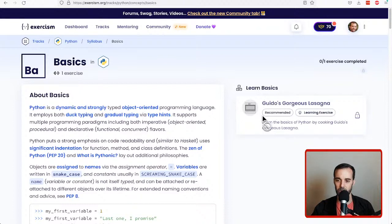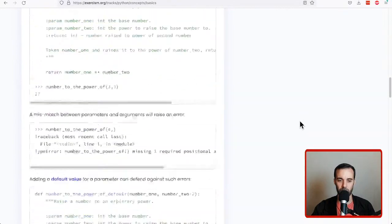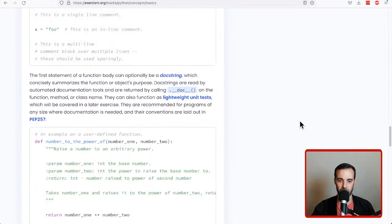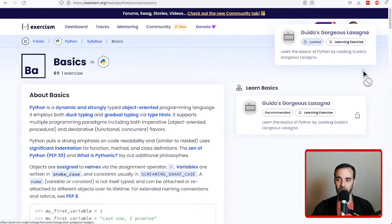Guido's gorgeous lasagna. All right, learning exercise. In my previous courses, I've been able to click an exercise on the side that's associated with a concept, and this does not seem to be it. It's just showing a lock, so that's odd. Maybe they won't unlock it until I do the very, very basic exercise. Or maybe there's something a little off about their sequencing here. Locked? Why is it locked?